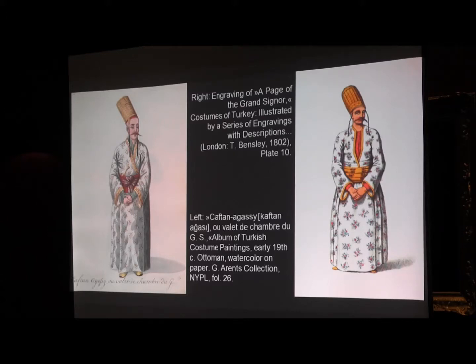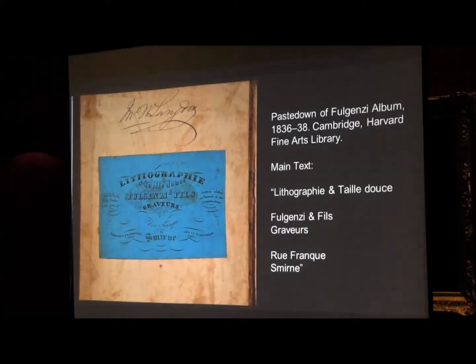And to contextualize these techniques, the printer's label, preserved on the inner cover, gives a sense of the products and the consumer profile for the print shop known as Fulgenzi & Sons Engravers. As the title suggests, the Fulgenzi shop specialized in both print and lithography.